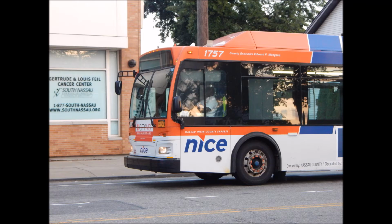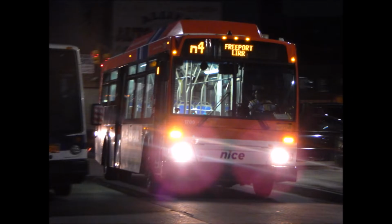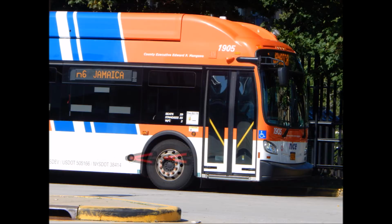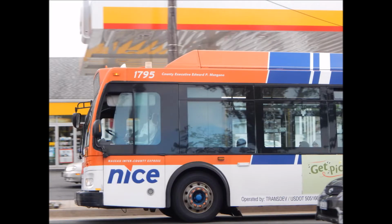These buses were brought in back when the MTA was here, and the first bus, of course, 1700, was brought in around 2008, and actually was Long Island's first Next Gen, and was the MTA's first Next Gen CNG. Yeah. Also, I forgot to mention that these buses have little LED lights on the side, which I don't really mind because I find it really cool because the XN40s have them too. But other than that, the entire bus is crap.